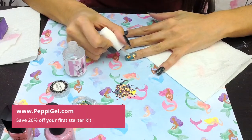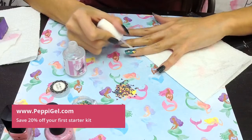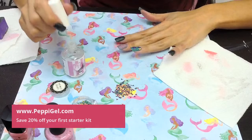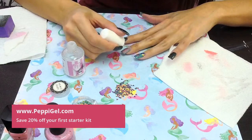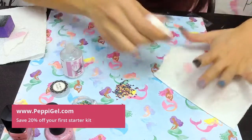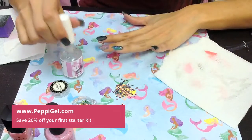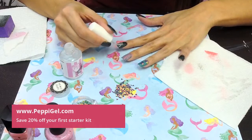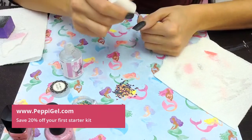So you want to dip into your number 3, wipe on your nail, then wipe it on the paper towel like Maggie just did, and then dip back into the bottle and do your number 3. The reason she's wiping the brush on the paper towel is to eliminate any of the number 2 residue transfer getting onto the brush and into the bottle.